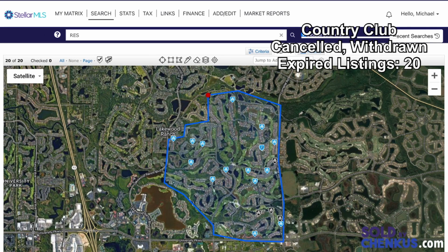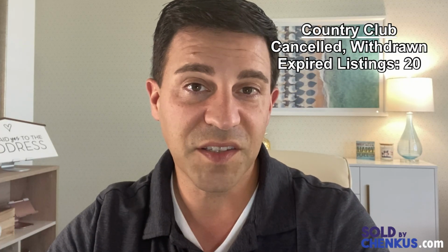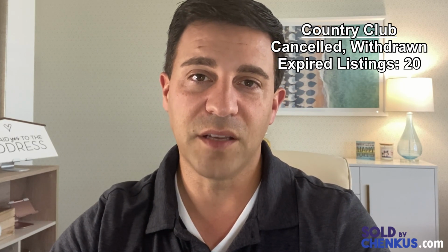The expireds tell a better story of failure, for lack of a better word. Those properties tried to sell, did not give up, it just didn't sell. Canceled and withdrawn listings could be a little bit different, unique circumstances of the seller. Maybe they decided they just didn't want to sell any longer and took the property off the market. But for this exercise, I'm not going to differentiate. We're just going to count this number as 20 total properties that did not sell over the last 6 months that were on the market for sale.